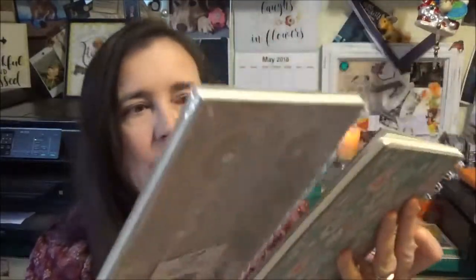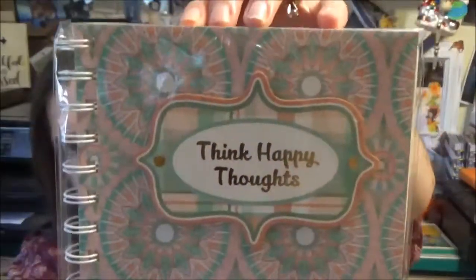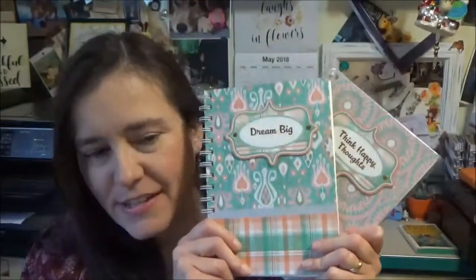And ruled pages. I just love these. And then this one, it has the same plaid at the bottom, but a different boho style at the top. Think happy thoughts. So I'm so happy to see that they're continuing to make this quality of these spirals and these cute designs. So I'm very happy about that.